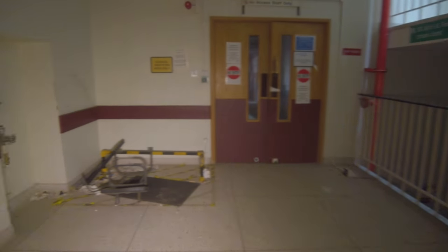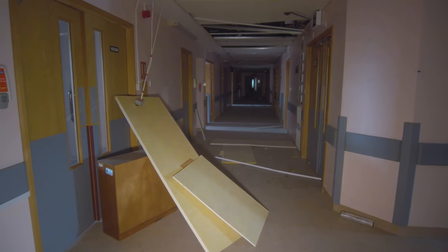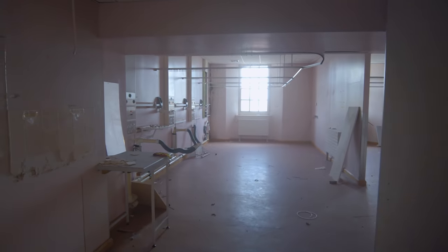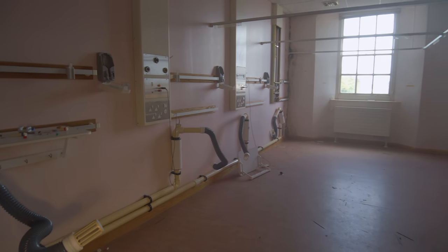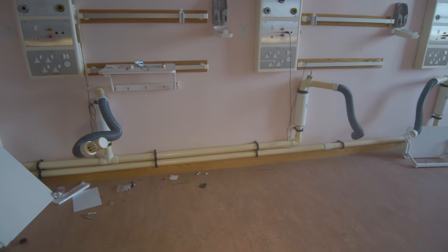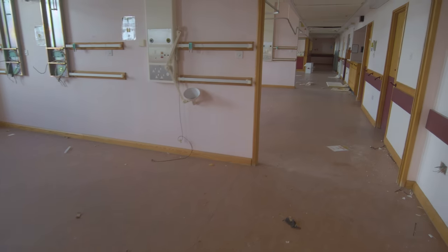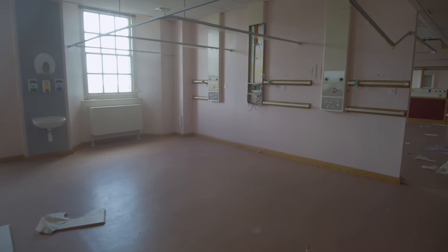Do you want to see some operating theatres then? Ooh, yeah, part of an operating theatre. Oh, yes. So these would have been probably resuscitation, when you've done your operations, bring them straight back in somewhere like this. But this is a bit of quality, getting to see this.